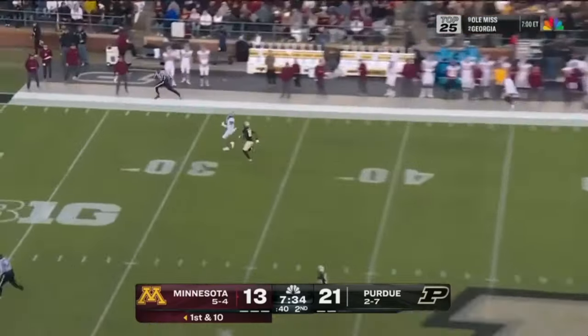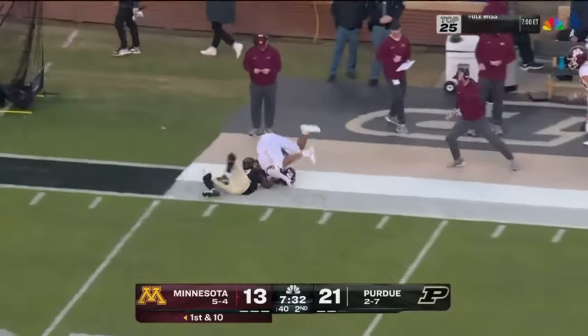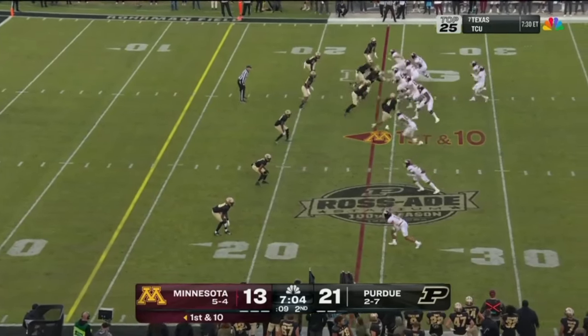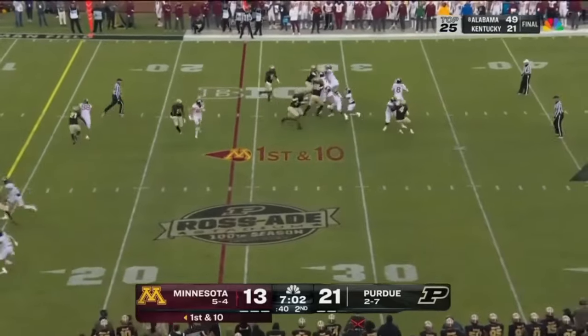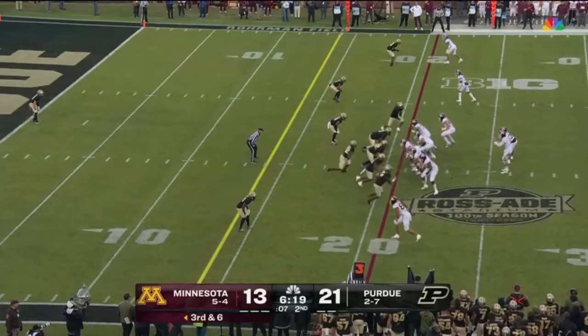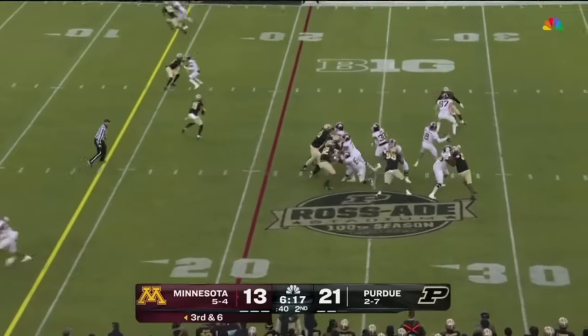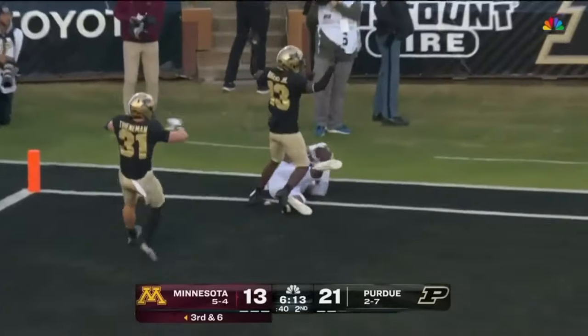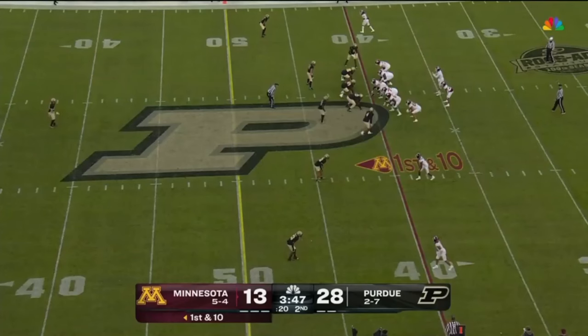Kaliakmanis looking deep, and his wide receiver has a step, and that is another perfect strike by Kaliakmanis. Pick up a 41. Kaliakmanis back to pass, deflected up into the air. Kaliakmanis looking toward the end zone. Puts a little air up underneath of it.